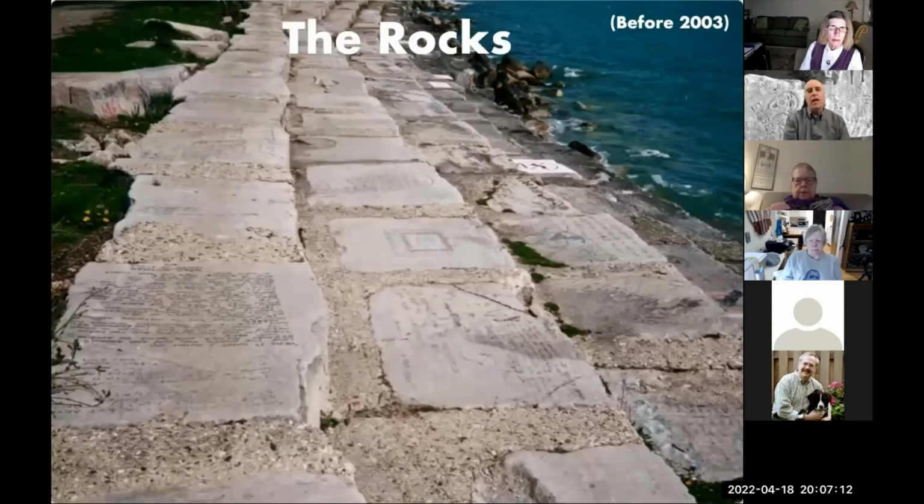But this was the Rocks before they were destroyed. If you look here, you can see there were some carvings, but mostly there was writing and painting. On the lower left, that's a long poem by Walt Whitman. You can see some paintings in the distance, and the community there treasured them.